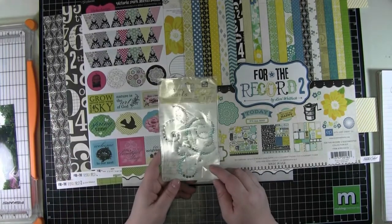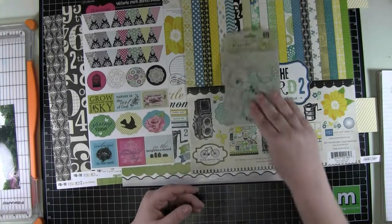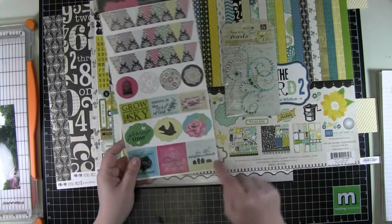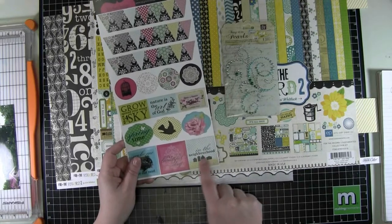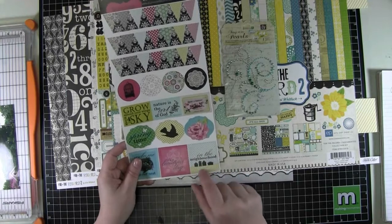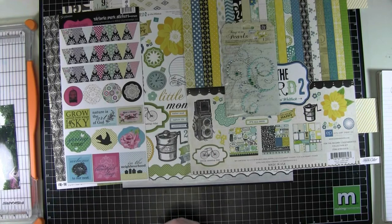I pulled these Say It in Pearls from Prima, and it's got the blues and the greens in it, so I thought I could use those. And I pulled these Lily Bee Design Victoria Park stickers, and I really like this one down here that says "In the Neighborhood." Again, it's green and blue, so it works, and then maybe some of these other elements will work with this Echo Park paper as well. So that's where we're going to start, and we'll see where we go from there.